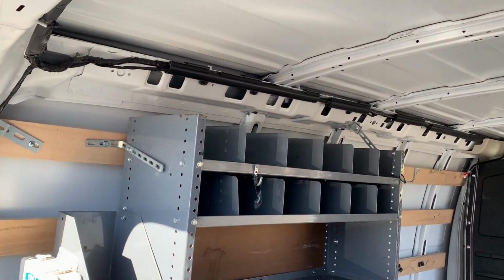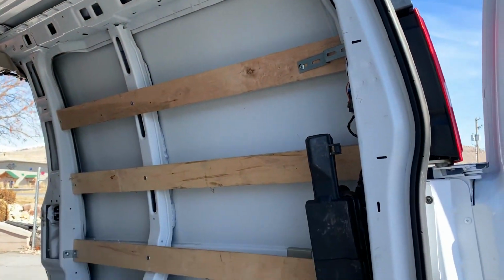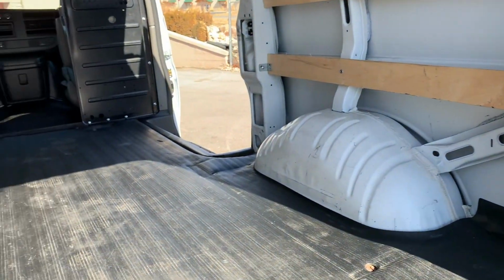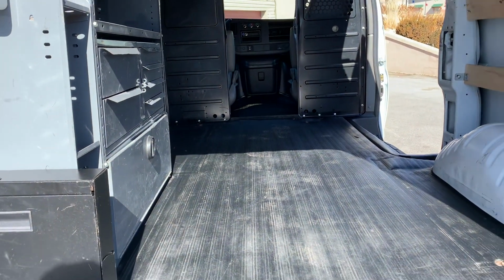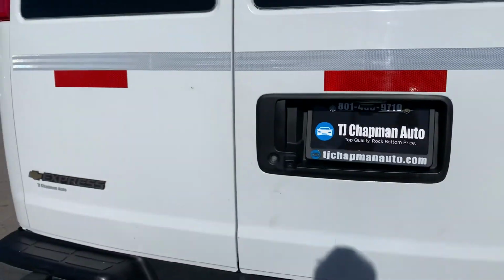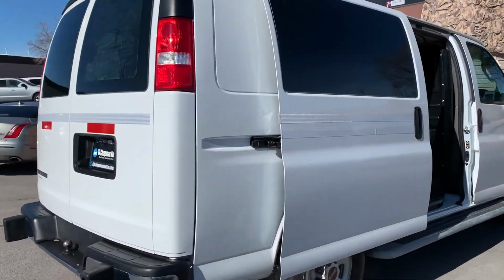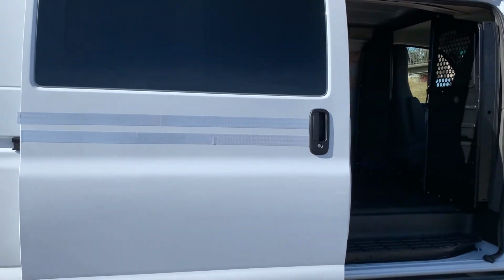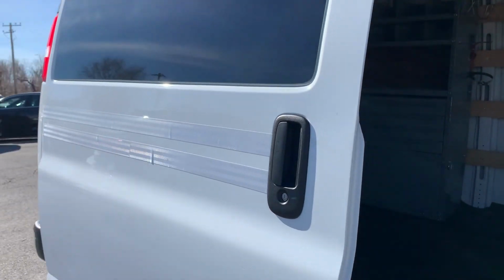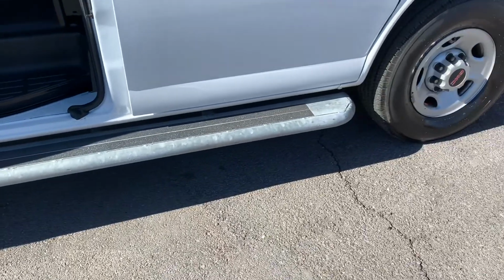There are your drawers and stows. There's reflective tape right there on the side. These are galvanized running boards.